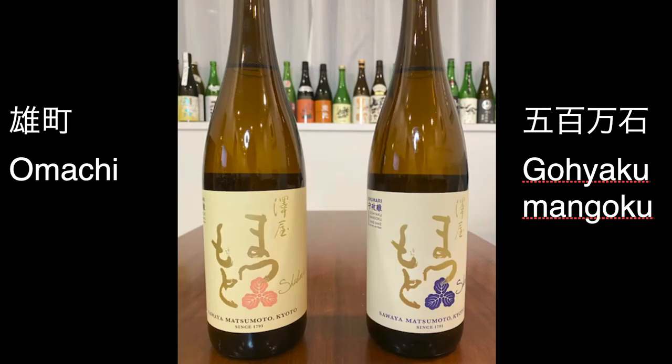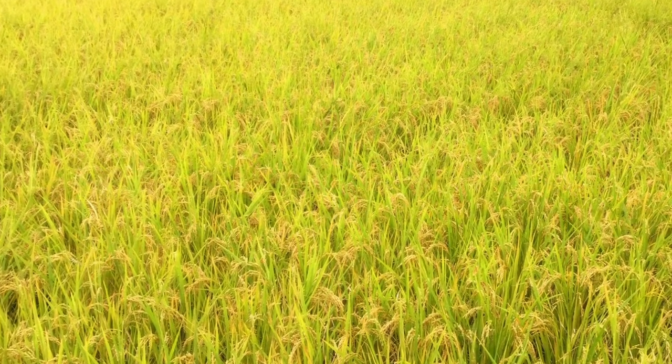This time I'm comparing two different sakes. They are made by the same brewery with almost the same production process, the same alcohol percent and rice polish ratio. But the difference is the type of rice. One is Omachi and the other is Gohyakumangoku. I'd like to talk about the type of rice for sake today.